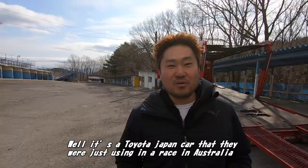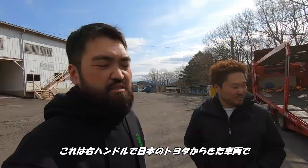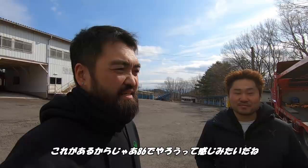So this is actually a right-hand drive 86 that came to Toyota Japan. Got him the car, they're like, let's do the 86 instead. You know, all the hype out there about the Supra and stuff like that, but they decided to do the 86. Gonna be a killer car.